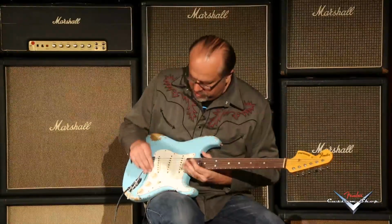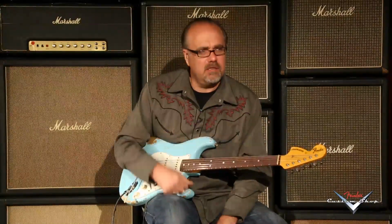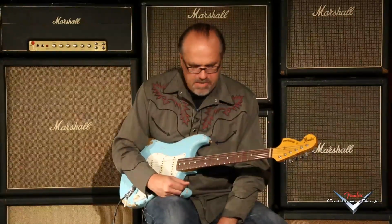Okay, we just heard Mr. Neck Pickup. This one's got a bit of a faster attack. These all have been very consistent. This one's got a sweet mid-range thing in a very nice way. The high end is not, shall we say, aggressive. It's just kind of a mellow top end, more of an accentuation of the sweet mids is what I'm thinking. You just heard Mr. Neck Pickup.